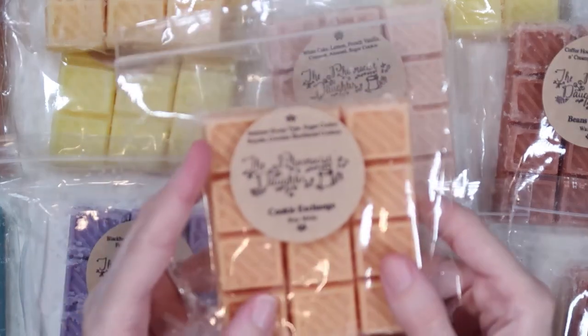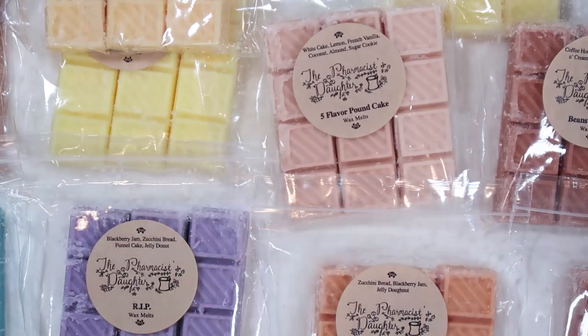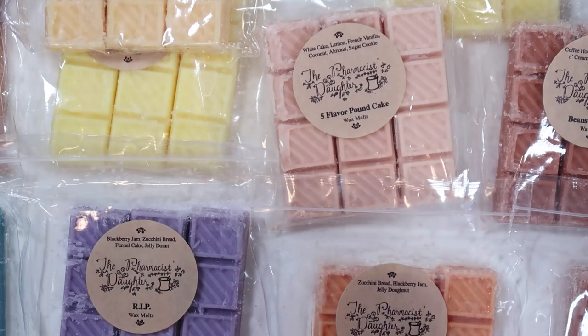This next one here is Cookie Exchange. This is summer scoop type, sugar cookie royale, and coconut shortbread cookies. I really like the coconut shortbread cookies. That's very soft, very bakery.